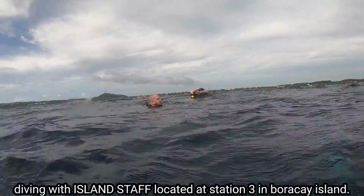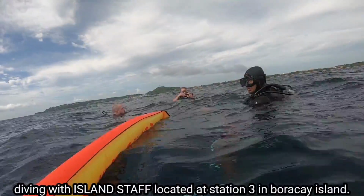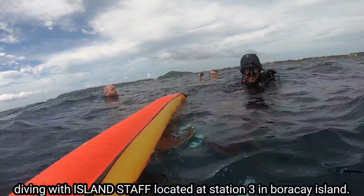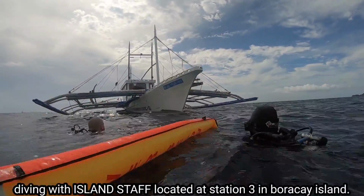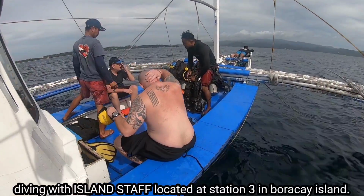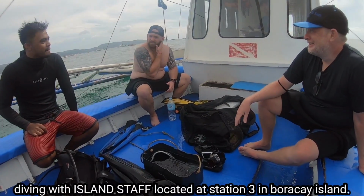Actually, I was the one who deployed the balloon because I wanted to test my balloon, and here it goes. It's a very long balloon which I just bought, and I told our guide if we can deploy it so I can shoot some video. So at least it's working, and we're done with the dive. They're all already in the boat.